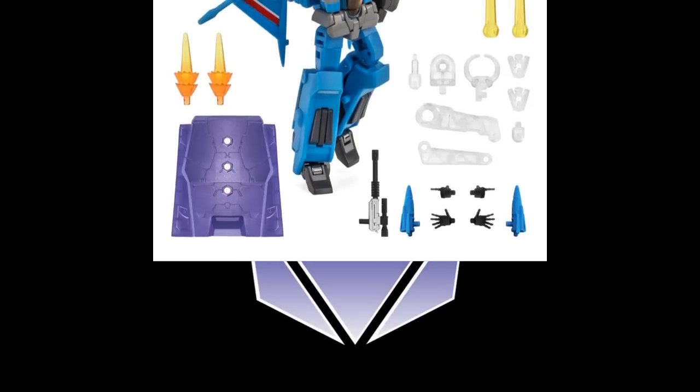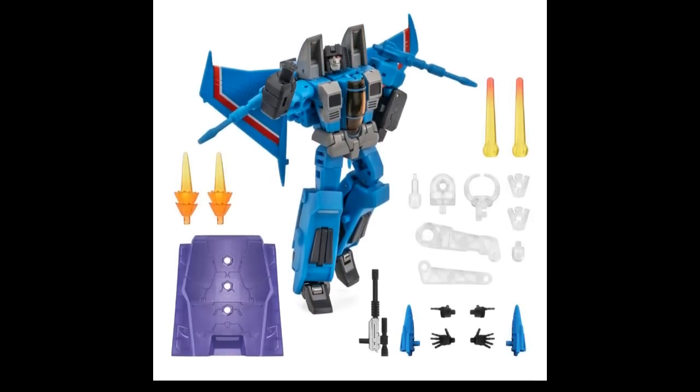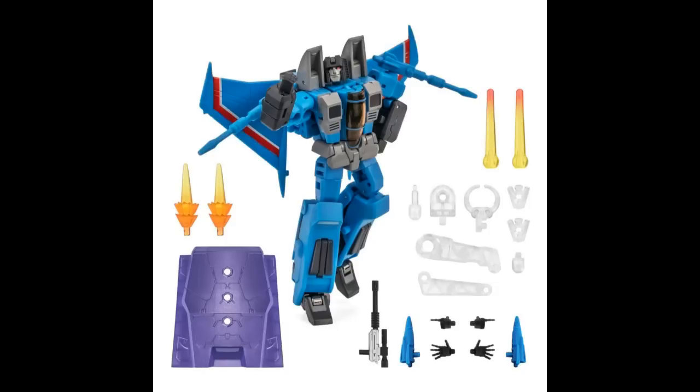New Age is putting out some repaints, which I don't really even understand what all the different repaints are, but they're doing Thundercracker, Skywarp, and a couple of others, quite a few others, actually.